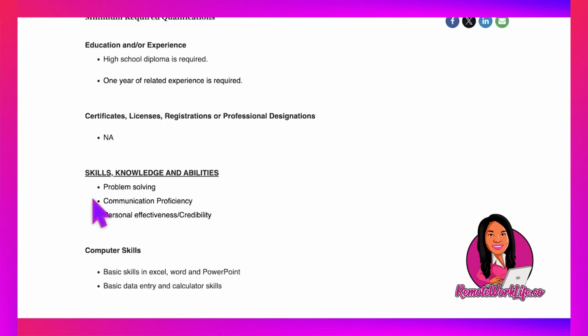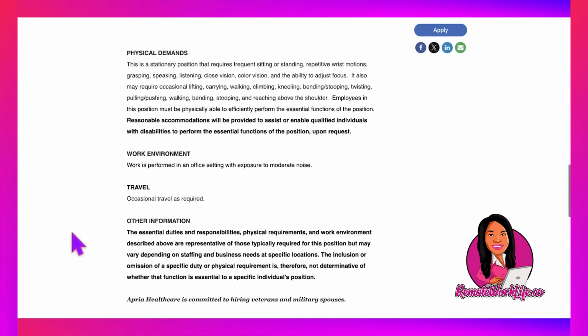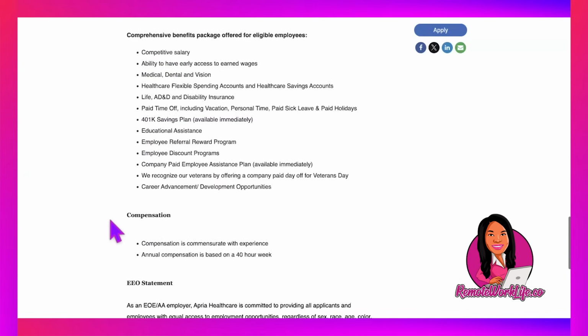And you'll need problem solving, communication proficiency, and personal effectiveness credibility skills. And they do mention basic skills in Excel, Word, and PowerPoint, data entry, and calculator skills. So that is the lead from Apria, and they give you some really great benefits as well.